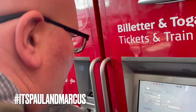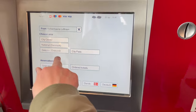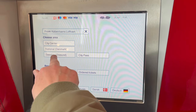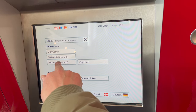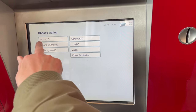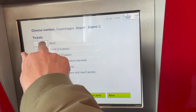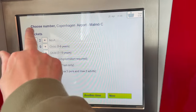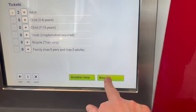Okay, so we select our language and choose area. Sweden. I guess this is where we are. Yeah. And we want Malmö Central. Two adults. Copenhagen Airport to Malmö Central. Now.